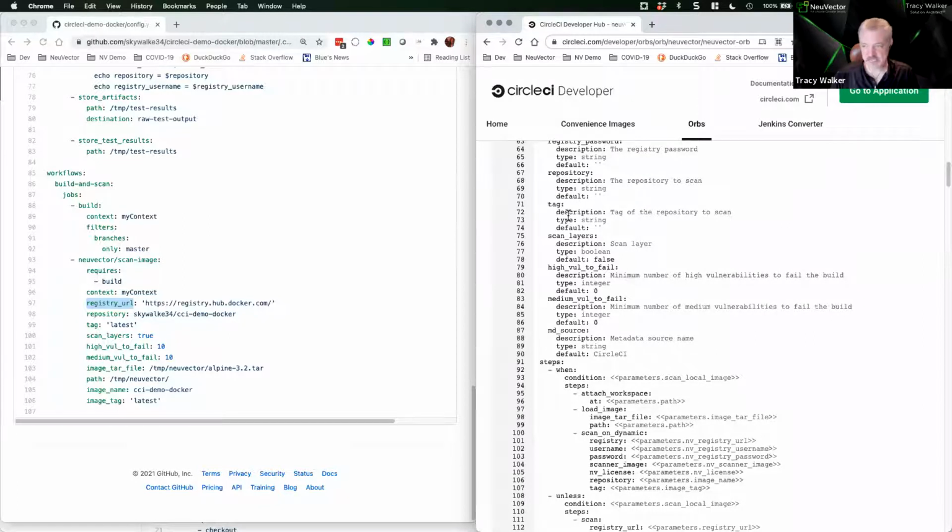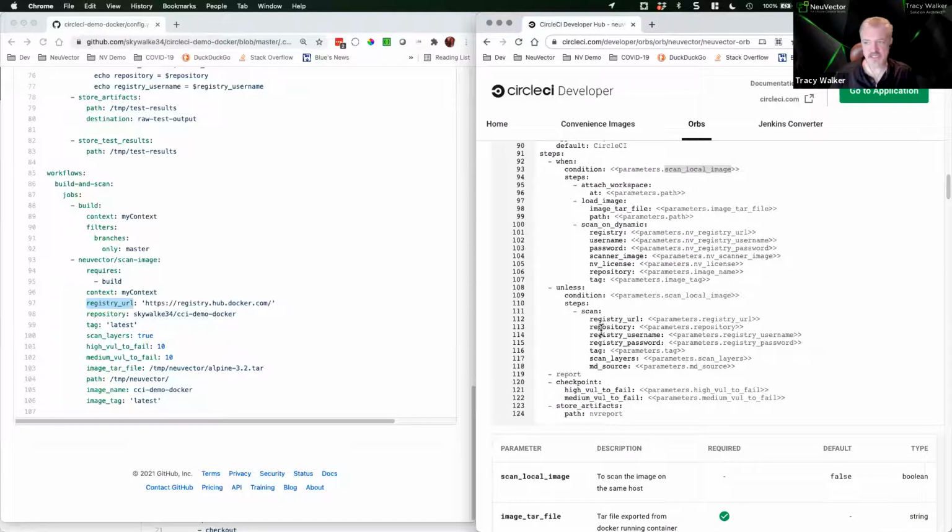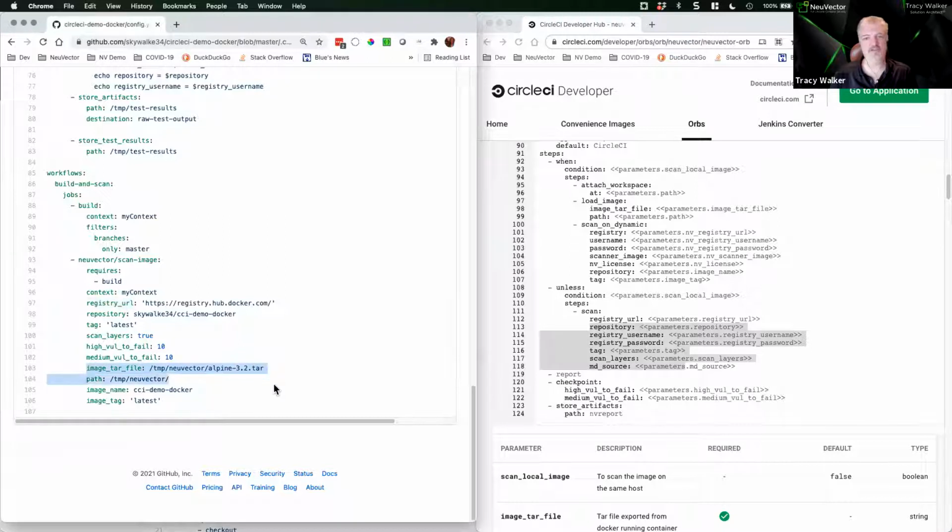So as a helpful tip, yes, you do need to define those parameters, even if you're not going to use them, because as we get down here to the steps, the condition, well, if the parameter is scan local image, yes, we're using the registry URL, password, all of these components that you would need to have to scan the image if it's locally. Otherwise, you just need to use the repository, registry username, all of these. So these are the ones that I was using. So short story, by realizing that I needed to pass all those parameters, I just added some parameters for things that, these are not necessarily real, but I added them.